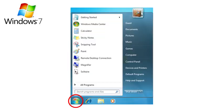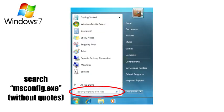Now that you've cleaned up your software list, there's still a fair chance that some of your remaining programs have elected themselves to start up automatically whenever you turn on your computer, so next you'll have to disable these startup programs manually. In Windows 7, click the Start button and type msconfig.exe in the search box and hit Enter.